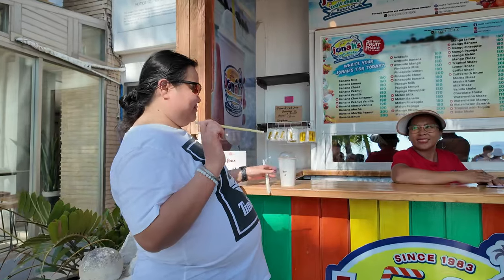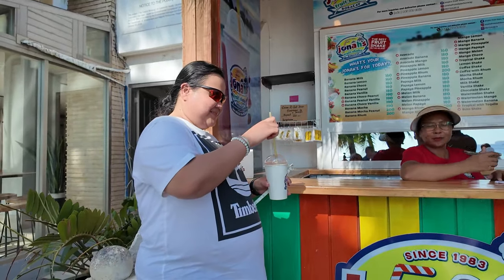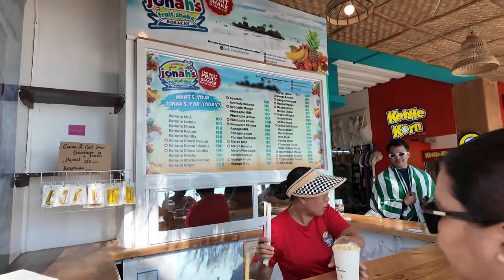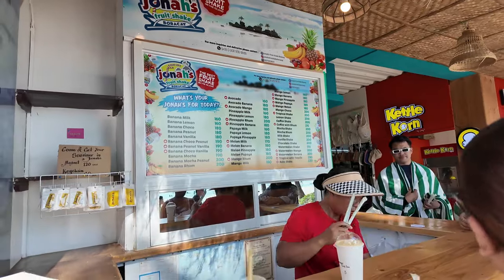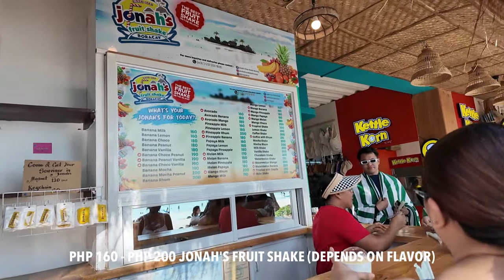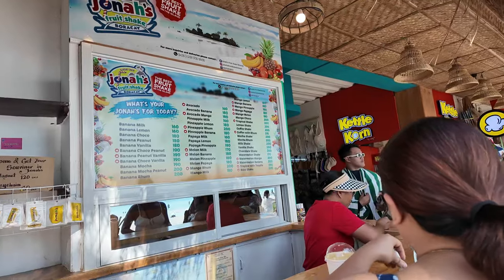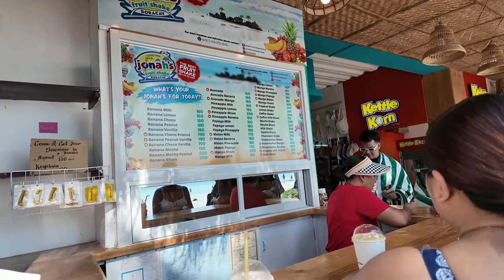This is banana choco peanut. Sarap! Melon banana, mango melon. So iba-iba yung prices niya, ranging from 160 to 200. May 290 din sila, yung tropical with tequila. Syempre pag may alak, mas mahal.